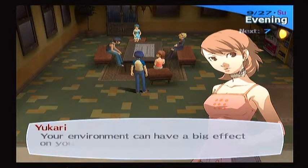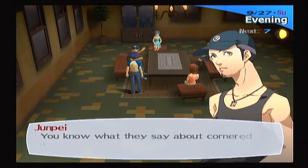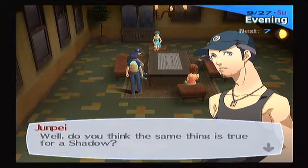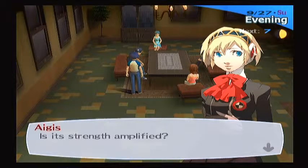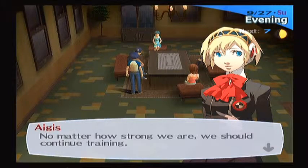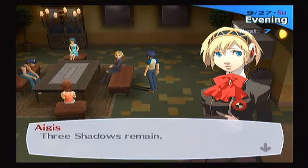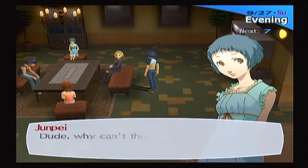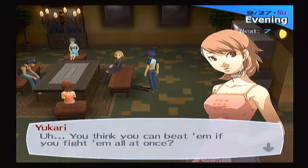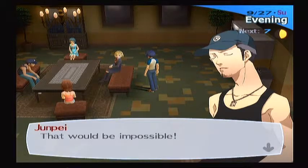What up? I know how Kenku must be feeling. Your environment can be a big effect on you. That's true. What? You know what they say about concerned animals, right? They can be pretty scary. Well, do you think the same thing is true for a shadow? Is its strength amplified? I cannot say for sure, but we should be prepared for that possibility. No matter how strong we are, we should continue training. 3 shadows remain. The final battle is not far off. Dude, why can't they just come all at once? Then we could get it over with. You think you can beat them if we fight them all at once? That would be impossible.